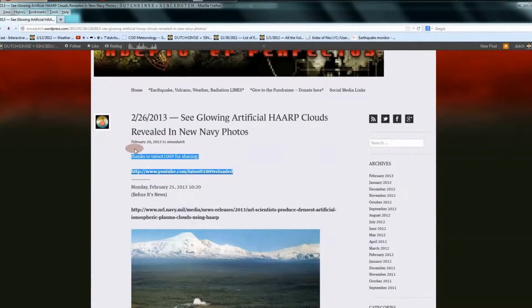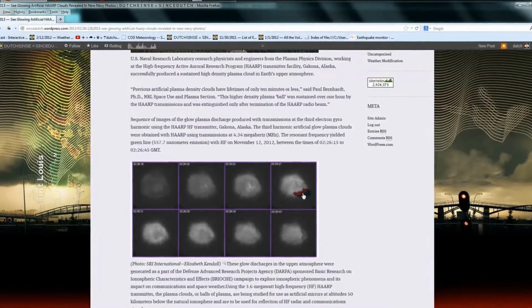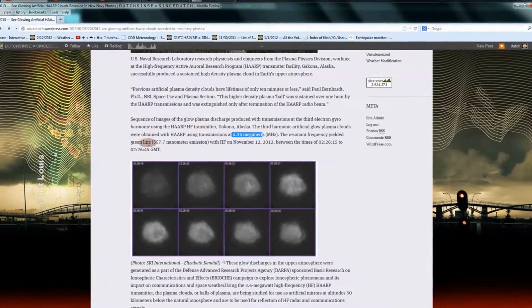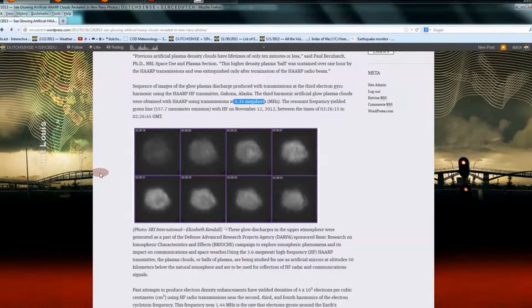Well, the US Naval Labs have basically admitted, as of yesterday, that they were able to generate a multiple kilometer wide plasma bubble and sustain it for over an hour using 1.44 megahertz to 4.34 megahertz. And they give the resonance, they give the frequency. Now, this is important because NEXRAD radar, let me take you back over here.